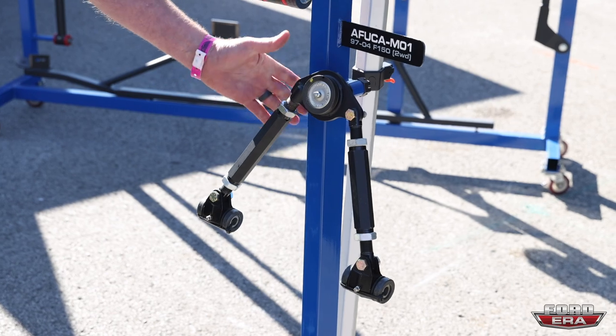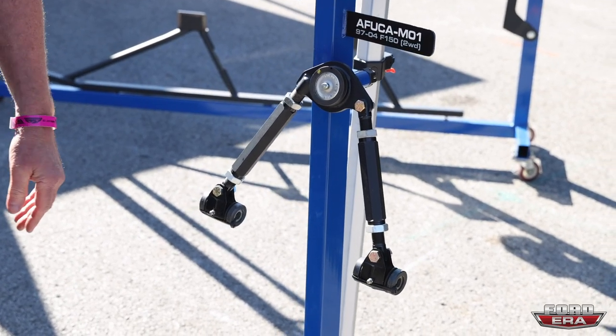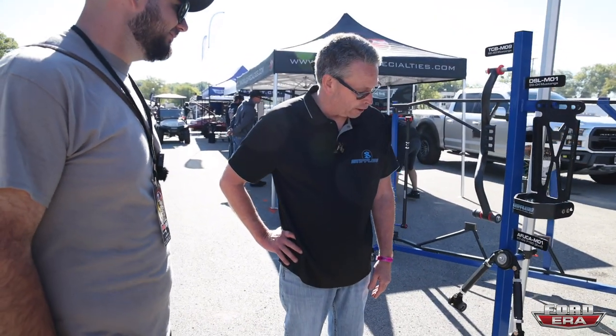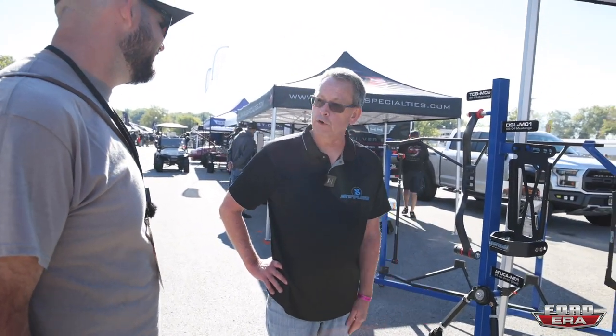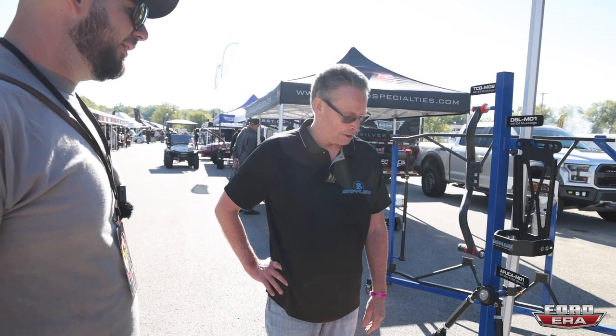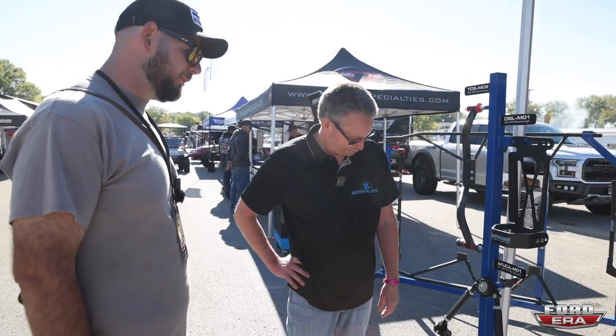They look great, they last forever, and it's a great application for anybody that wants to drop their truck or even keep factory ride height. Absolutely. Well, I'm excited to get that stuff on there because I want to lower the truck, but I also want the handling to get there, and this will do both of those. Absolutely, it will. You'll be happy.